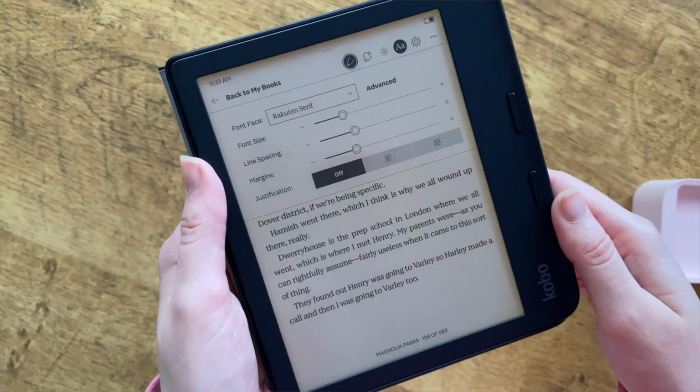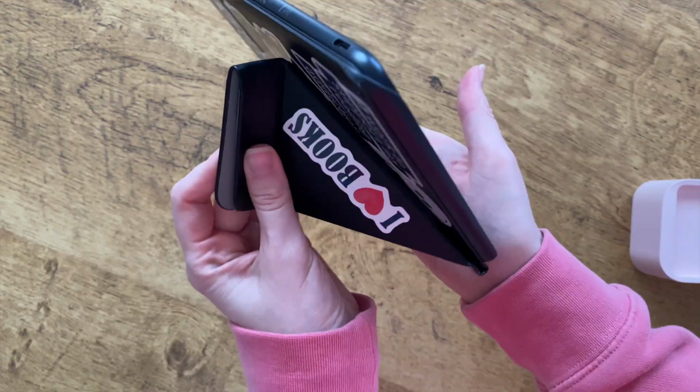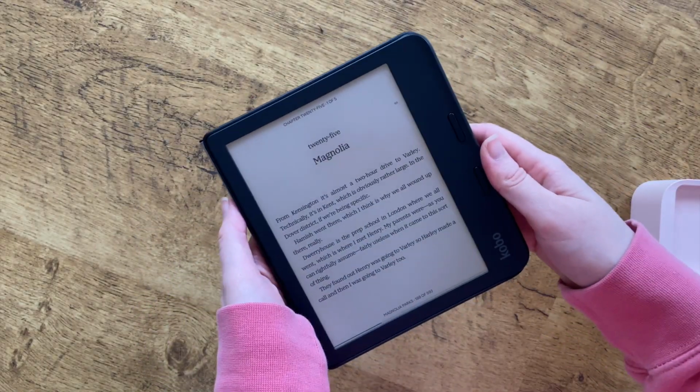And you can also have a large print option on the device to make everything larger, and you can also adjust the font size. So when I'm reading without my glasses, I usually make the font a little bit bigger, which works really great for me. So overall, it is a really ergonomic device.